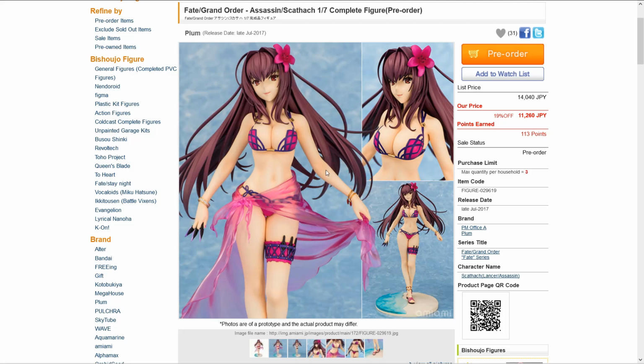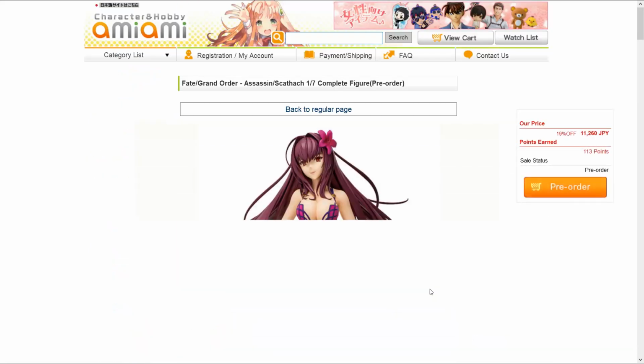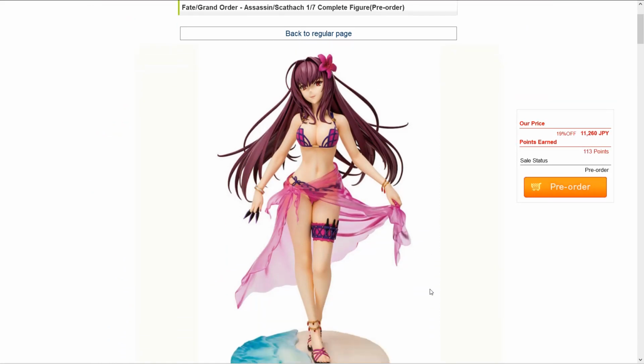But there's things about this figure that just don't seem quite right to me. But I'm probably gonna wind up buying her. But yeah, anyways, first of all, I think her head is a little too big for her body.